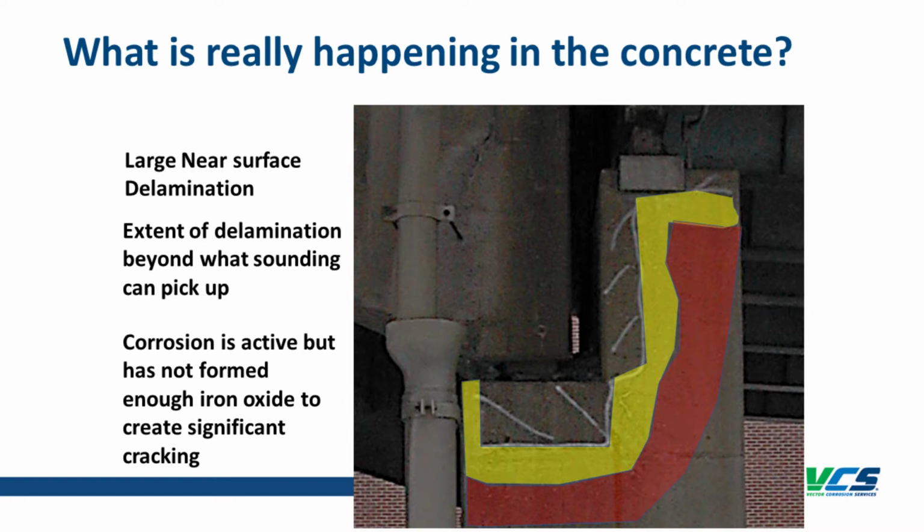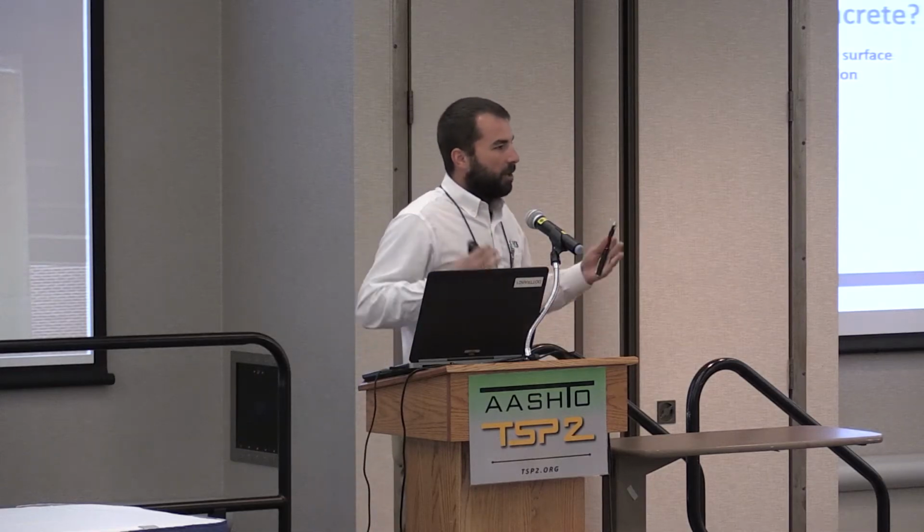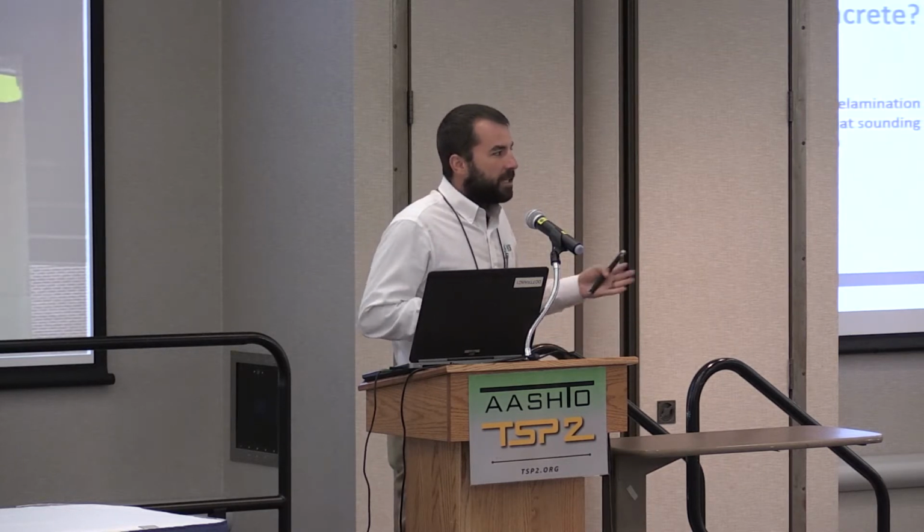Obviously we have some sounding that has identified some delamination. So we have a large near-surface delamination there that is possibly caused by corrosion and moisture exposure. But really that delamination extends beyond that, right? That's only the near-surface delamination that we could identify with sounding. There is cracking and incipient deterioration beyond that.